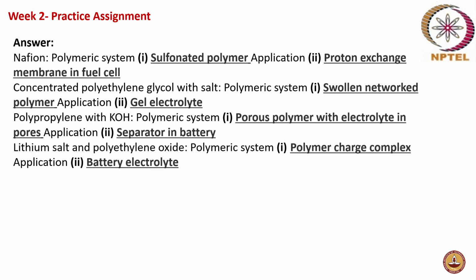And finally, lithium salt and polyethylene oxide. This is actually the polymer charge complex, and this is used as a battery electrolyte. So in this system, the polyethylene oxide as such doesn't have any charge, but the lithium salt has a charge, and this dissociates, and it can be used in your battery electrolyte.